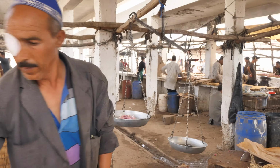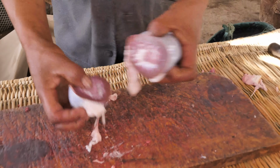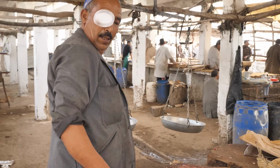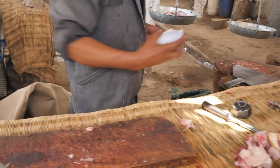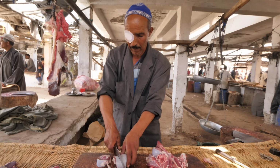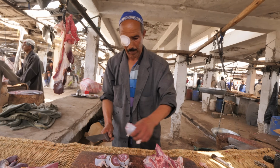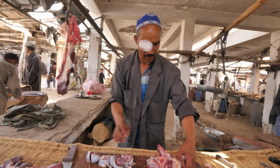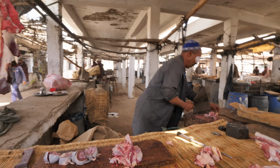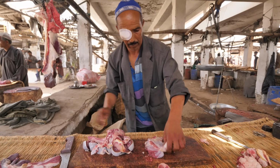Wow, he's just measuring it. Oh, look at that. Oh, what's this? Oh, the kidney. Kidney. Kilo. Okay. We're gonna get. Wow, look at this, guys. We've got a kilo or more of camel meat and kidney here.